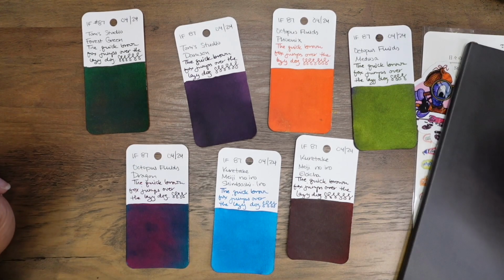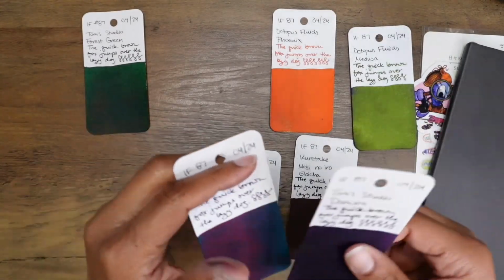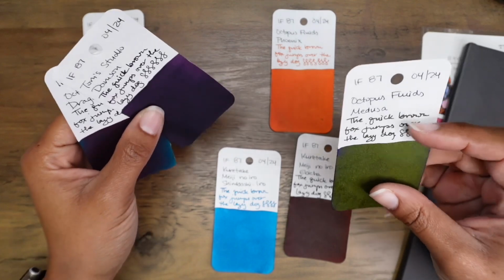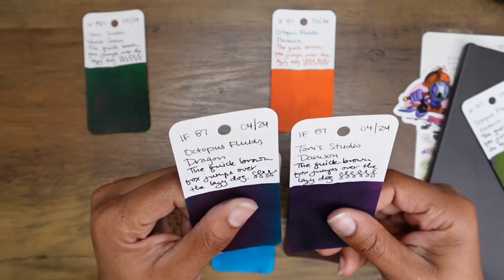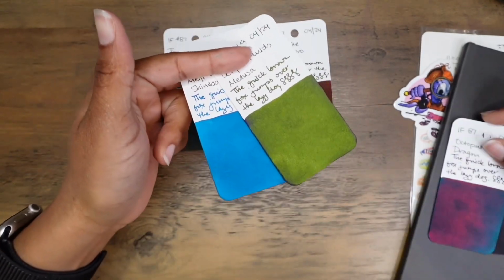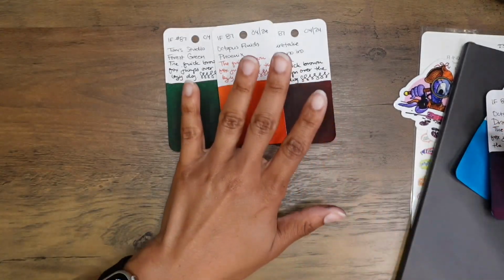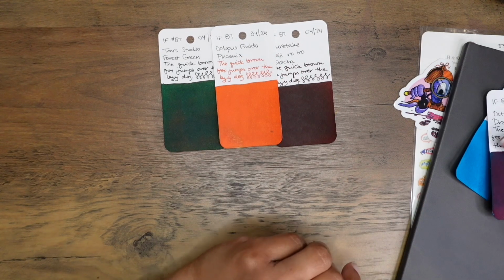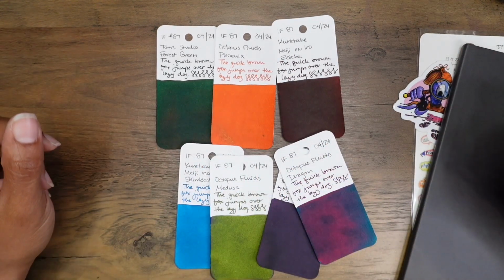What am I going to do with these inks? I would love to try this one. I would love to try this one. And I will probably end up trying this one eventually. But these are the two that I really want to try. I will probably try these out during a 30 inks 30 days sprint. And these will probably go into my donation pile. That is my experience for this month's ink flight box.